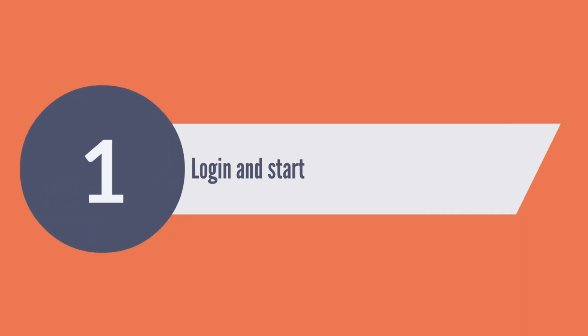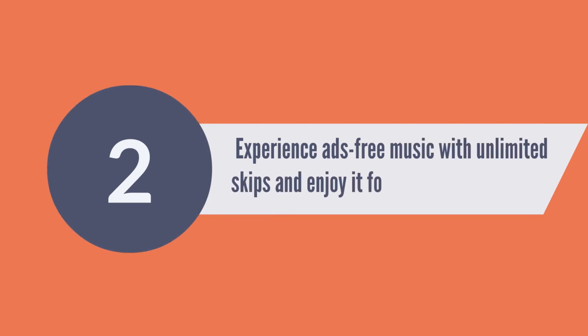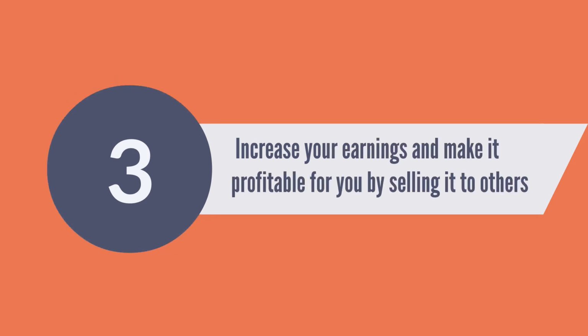Step 1, login and start your music streaming service. Step 2, experience ads-free music with unlimited skips and enjoy it for the rest of your life. Step 3, increase your earnings and make it profitable for you by selling it to others.